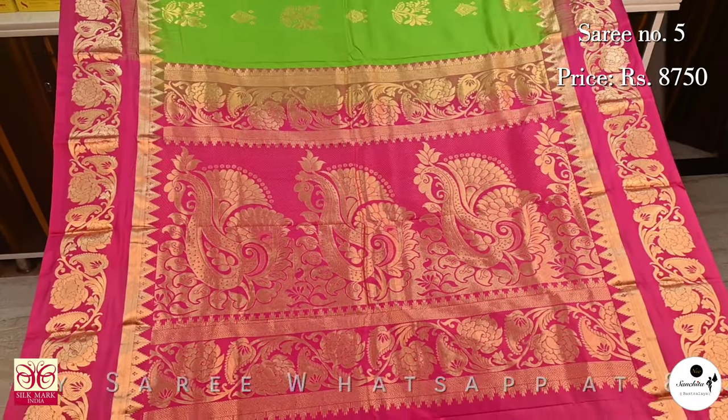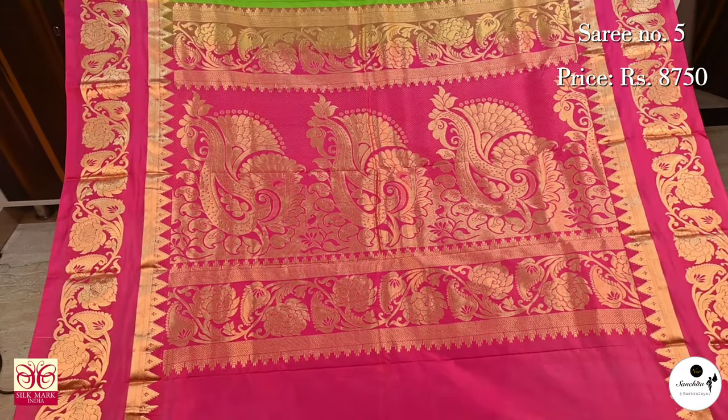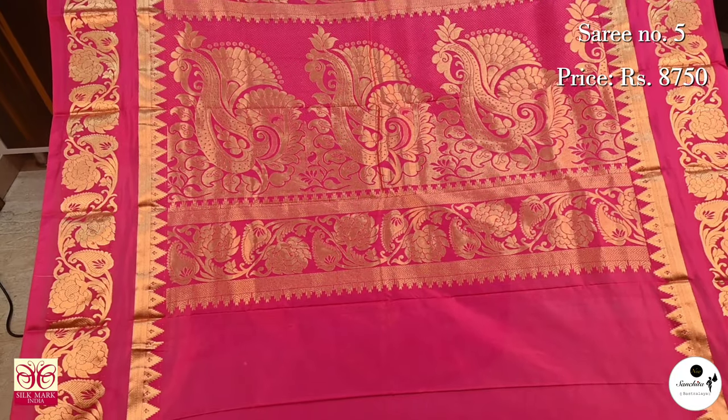Gorgeous balloon in Rani pink color with beautiful golden leaf motifs.